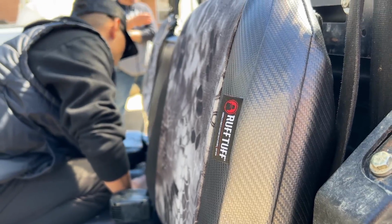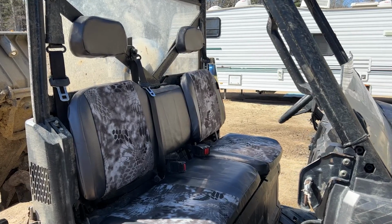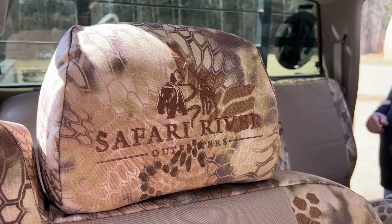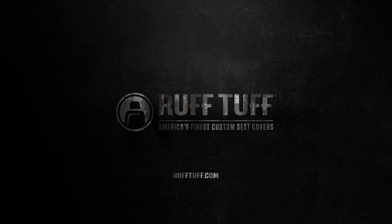To have a product like Ruff Tuff to help protect these vehicles and also provide an inviting experience for their clients, it's just a great fit for Safari River and Ruff Tuff. There's only one seat cover brand that can stand up to this kind of use and abuse, and that's Ruff Tuff seat covers. Down to the river.